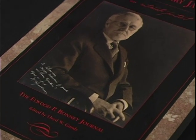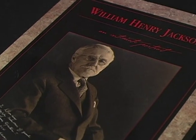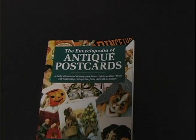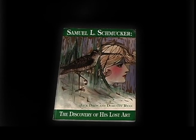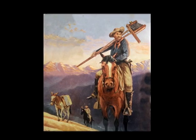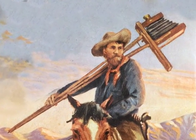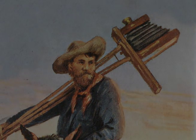William Henry Jackson, An Intimate Portrait, the Elmwood Bonnie Journal, gives a biographical sketch of the great photographer. When Detroit Rode the Waves by Michael Dixon in 2001. Encyclopedia of Antique Postcards by Susan Brown Nicholson. Samuel L. Schmucker, The Discovery of His Lost Art by Jack Davis and Dorothy Ryan. Books by and about Jackson are certainly plentiful. The Pioneer Photographer, Time Exposure, Picture Maker of the Old West, William Henry Jackson, The Transformation of the American Landscape.